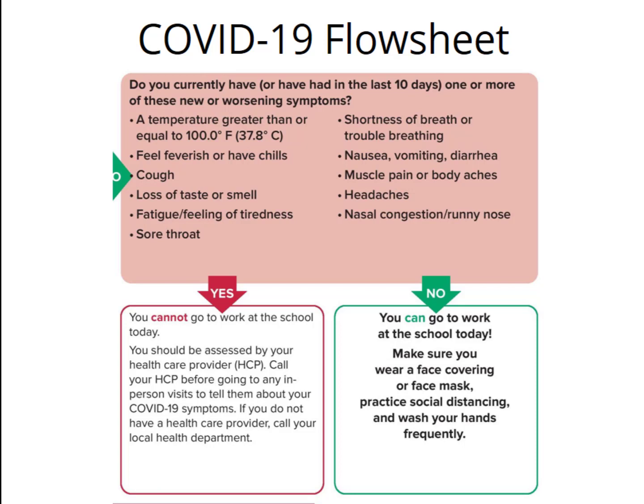If answering no to the questions on your daily health screening, you may return to work as usual, but remember to take the necessary precautions, such as wearing a face mask, practicing physical distancing, and practicing good hand hygiene.